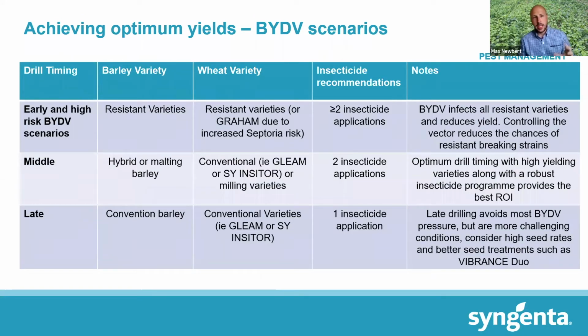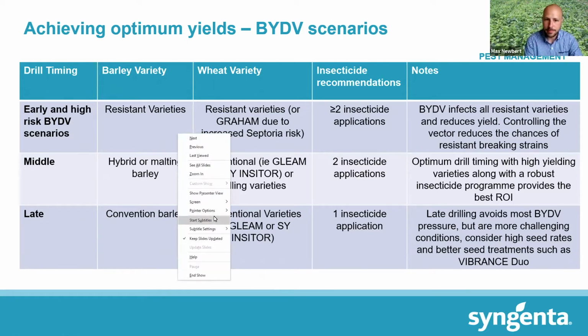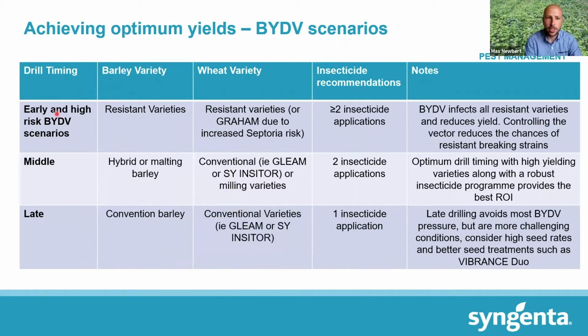But just to give an idea for this autumn, with different BYDV scenarios, variety and insecticide sprays, with a few notes, I've split this down. Let me just put my pointer on for yourselves. I've split this down to 3 timings, and these are vague because obviously these will depend on where you are. If you're up in Scotland or down in the south, there'll be different dates. But the early drill window is where you'll have the maximum exposure to BYDV, the longest exposure to populations of aphids coming in and growing. This is the highest risk scenario.